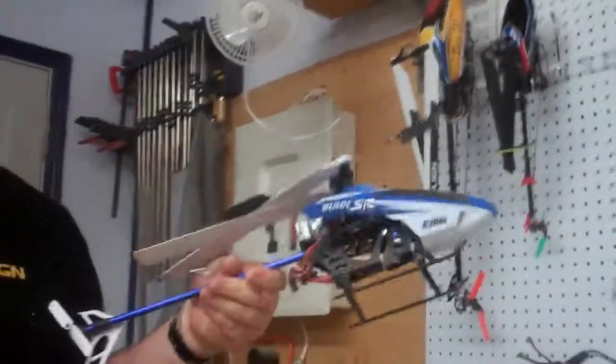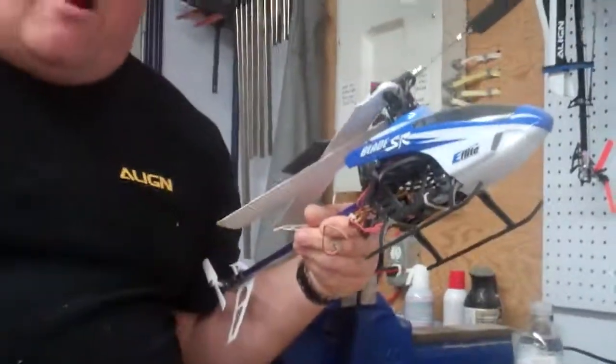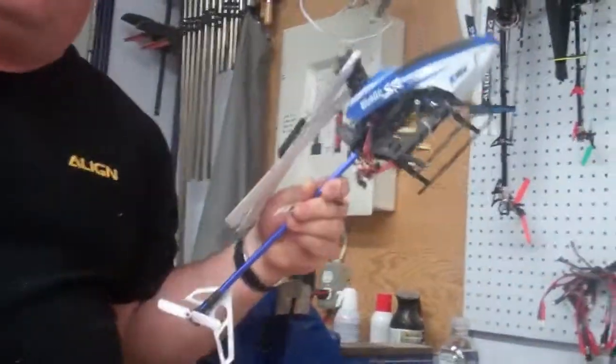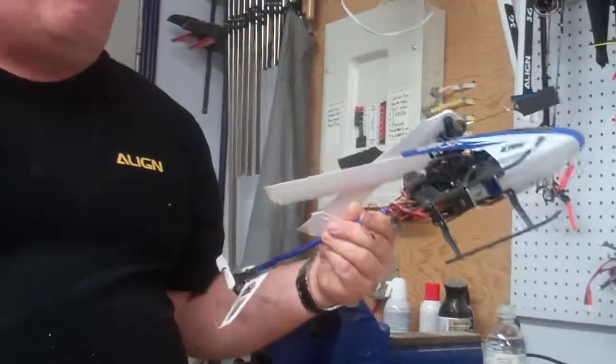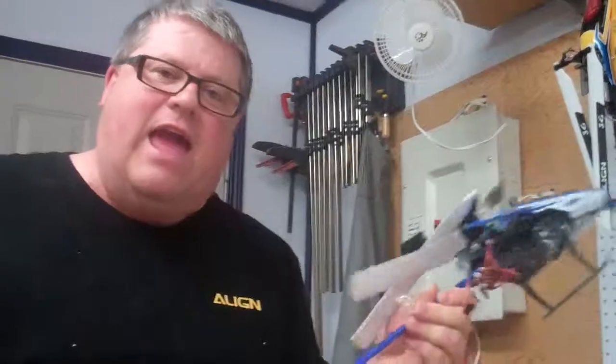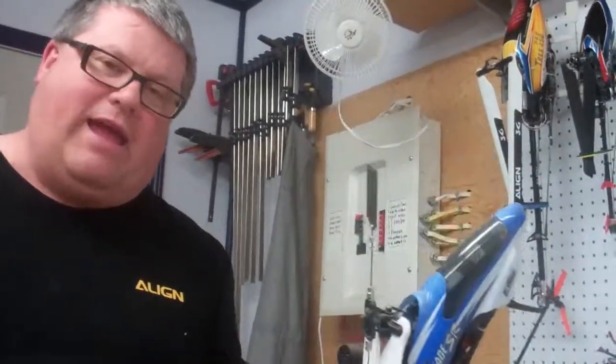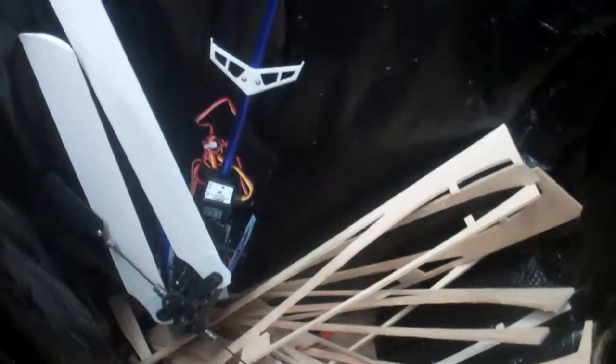If you ever get a chance to buy a Blade SR, don't do it. This thing is a piece of junk. This is what put the hell in Heli and gave me my name, Heli Smasher. So Richie and the boys, never ever touch a Blade SR. In fact, there's a good place for it right there, and just leave it in there.